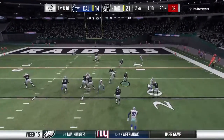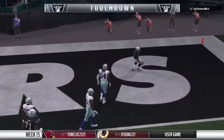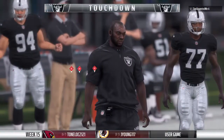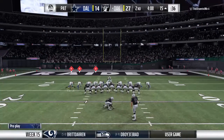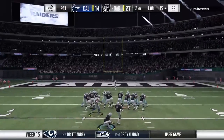They'll run it now out of the gun. And he'll take it into the end zone for a Raider touchdown. A great play there, his second touchdown on the season. And the Raiders add on to their lead.